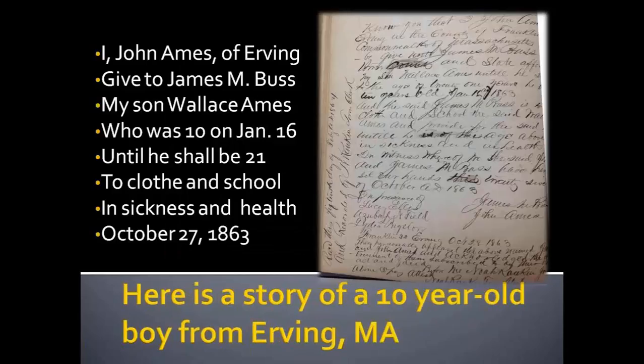I was flipping through a history book, one of the early records of Irving, Mass., and I came across this page, and there was no way I could flip right by it. It says that I, John Ames of Irving, give to James Buss, my son, Wallace Ames. He was 10 years old on January 16th, and he's given until he shall be 21 years of age, to clothe and to school in sickness and health. And this document was written in 1863.